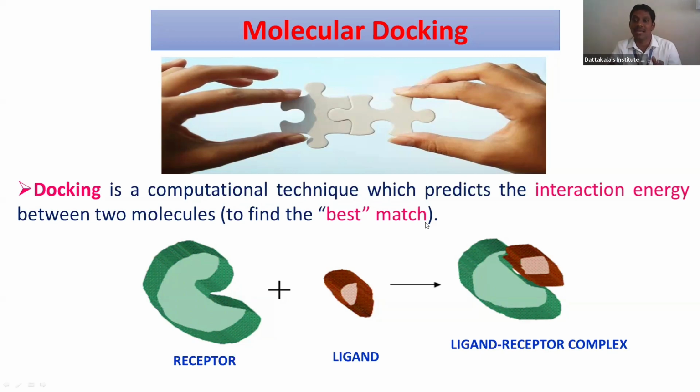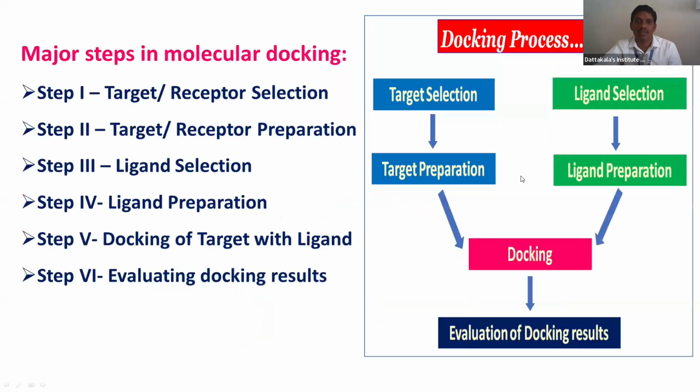So drug and receptor interaction is going to be predicted by using molecular docking studies. We are going to find out whether the particular designed drug molecule has good binding affinity at the target site or not. That can be identified by using molecular docking studies. For molecular docking studies, we need mainly two components. One is the ligand molecule, that is the designed molecule, and another one is the target site. We are going to find out the interaction of this particular ligand and that particular target site.